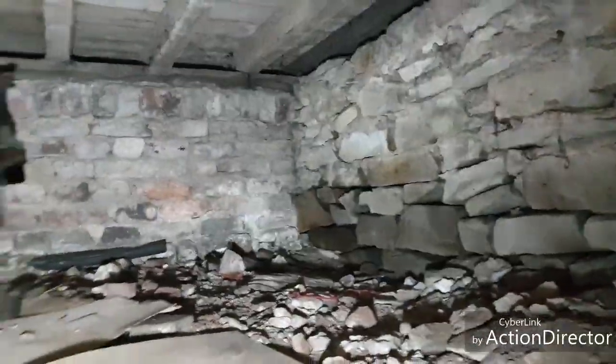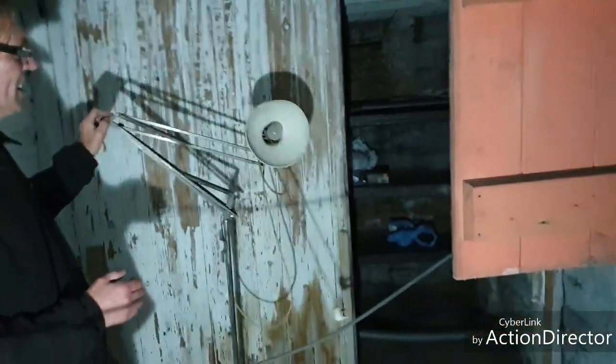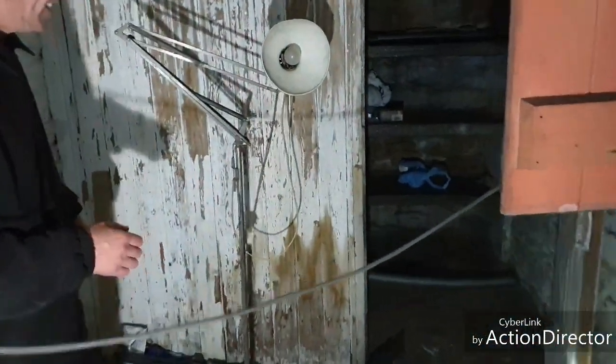We're just venturing into somewhere else here, mate. That goes through there as well. This is massive. Leave it, stop moving it. This is the second. Let's have a look.